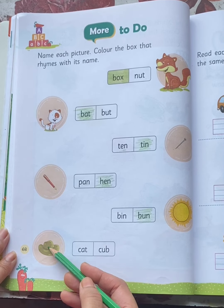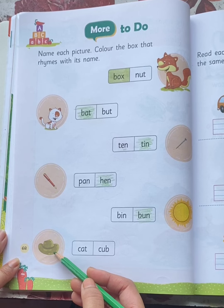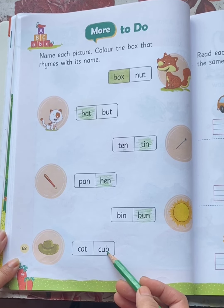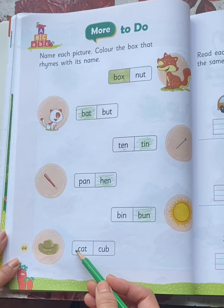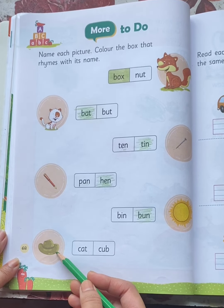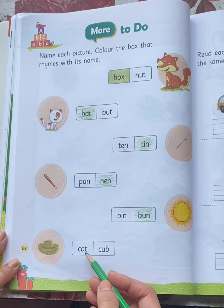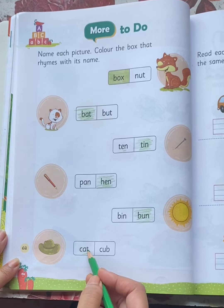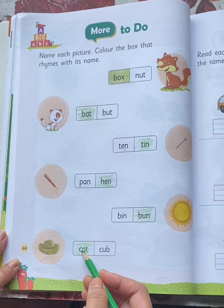Next, this is hat. Hat. H-A-T. Hat. Hat rhymes with cup. C-U-P. Cup. Hat. Cup. No. They have the different ending sound. Cat. C-A-T. Cat. Hat. Cat. Does it rhyme? Yes. They have the same ending sound at the end. So color cat.